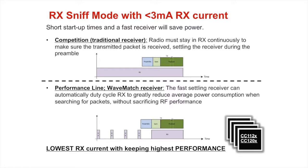Let's start with power consumption. First off, a quick startup and fast-settling receiver minimizes the power consumption. On the top of this slide, you can see a competitor device. Here, the radio must stay and receive continuously to make sure the transmitted packet is received, settling the receiver during the preamble. On the bottom half of the slide is our Performance Line with the ultra-fast wave match receiver.